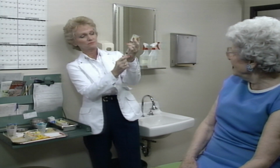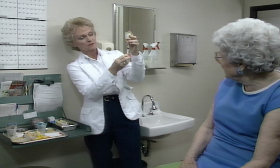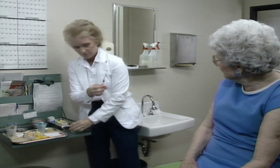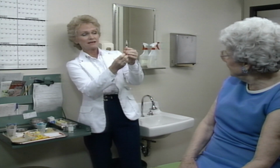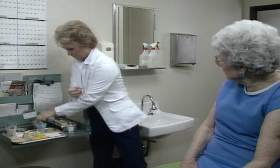Sharp instruments need to be handled with extraordinary care during use and disposal to prevent needle stick and other puncture injuries. Needle sticks and punctures with other sharp instruments are the primary ways healthcare workers become exposed to the AIDS virus. You can prevent or reduce your risk of this type of exposure by following recommended guidelines every time you use and dispose of a needle and syringe or sharp instrument.